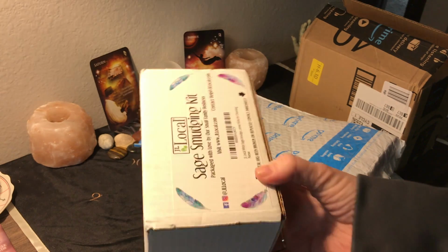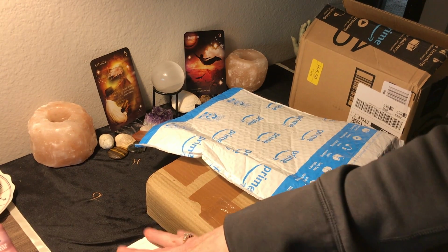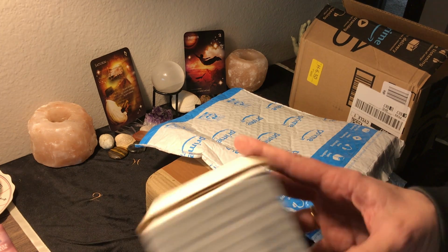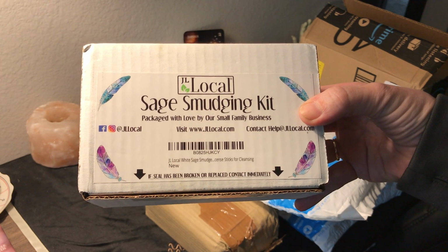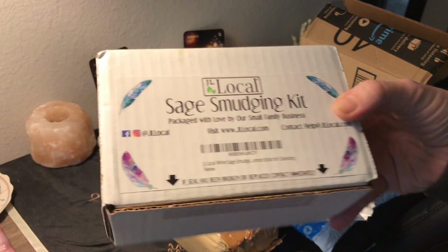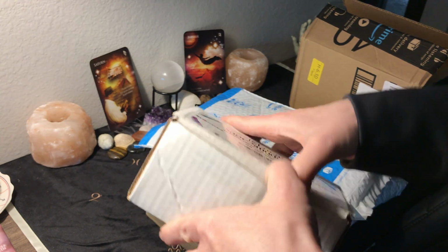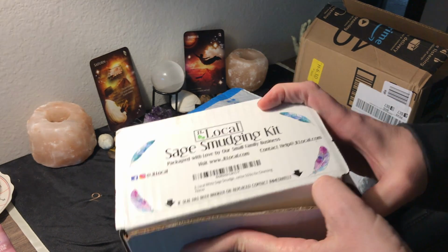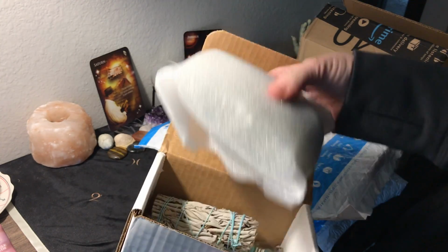Sage smudging kit. I have like this idea, and I wanted an actual kit. So I got a sage smudging kit. I don't have anything that's official. I kind of have like stuff that isn't, you know, like an actual kit. So I was hoping that I could.